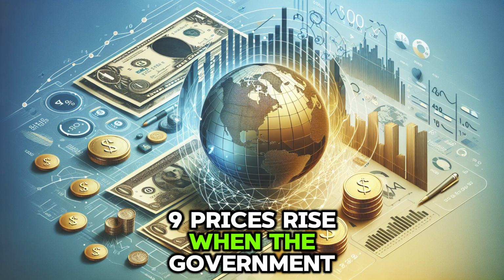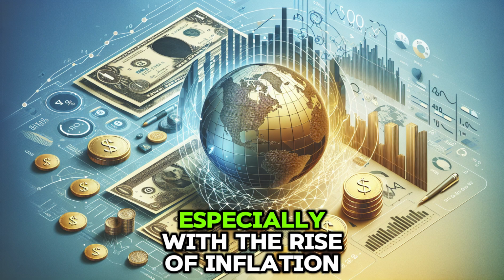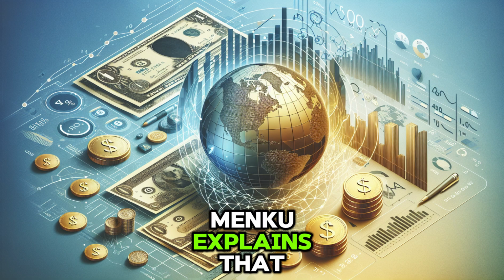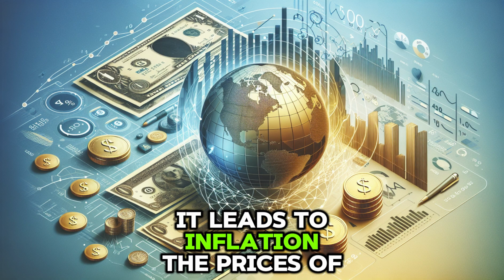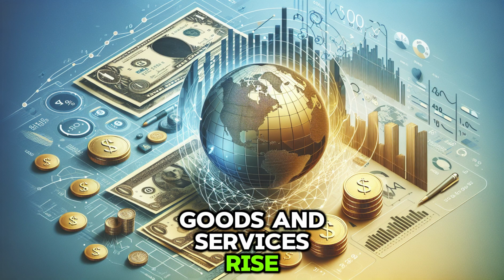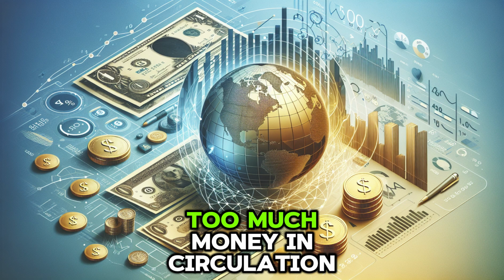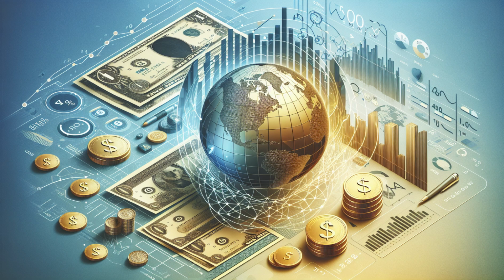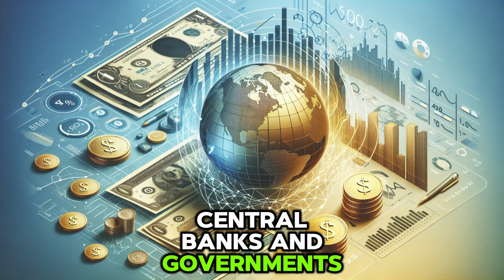9. Prices rise when the government prints too much money. This principle may sound familiar, especially with the rise of inflation in today's world. Mankiw explains that when governments print more money than the economy can support, it leads to inflation, the prices of goods and services rise. While this may seem like an easy solution to economic problems, too much money in circulation can destroy a nation's economy over time. So, controlling inflation is a key role for central banks and governments.